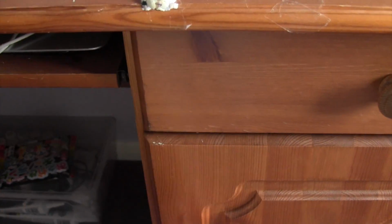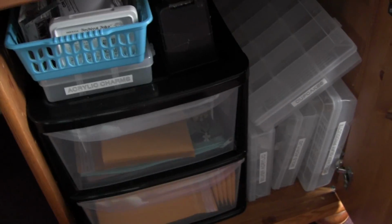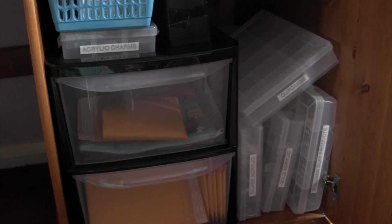So this drawer, well this cabinet should I say, is mostly shop stuff. It's a little bit dark in here, so I hope you can see. But let me turn the brightness up a second so you can actually see. So this is all of my shop stuff up here and down there.